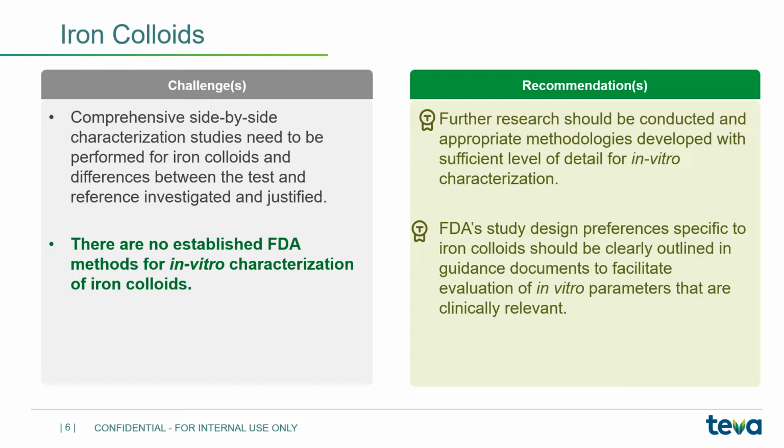The requirements evidenced in various PSGs are continually changing, and the in vitro parameters that impact in vivo performance are debatable. So, our recommendation is that further research is done to develop appropriate methodologies with sufficient level of detail for in vitro characterization, and also to develop guidance to communicate FDA study design preferences specific to iron colloid products and facilitate further evaluations of in vitro parameters that are clinically relevant.